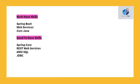Now, what are the must-have skills? If you are good in Spring Boot or you have knowledge in web services, core Java, and additionally REST web services, ANSI SQL, JDBC, then definitely you can apply for the drive.